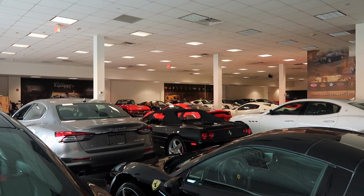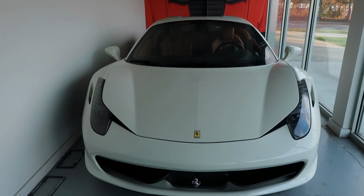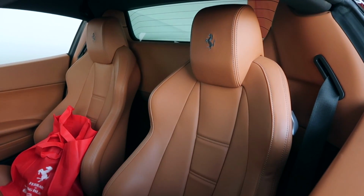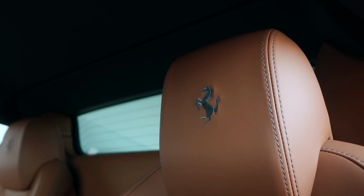I made it to the detailing building, and one car that catches my eye is this 458 Spider. What I like most about this 458 is its interior. It's got tons of tan leather and silver stitching, which I thought was quite interesting. The silver stitching looks really good against the tan.